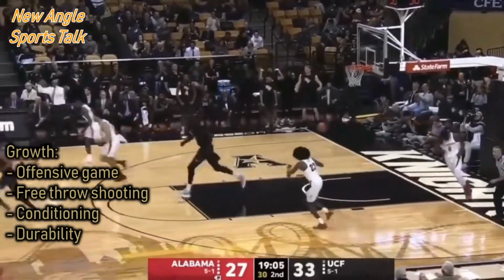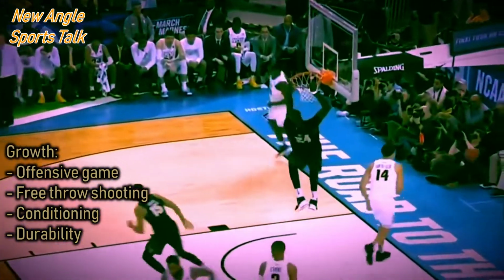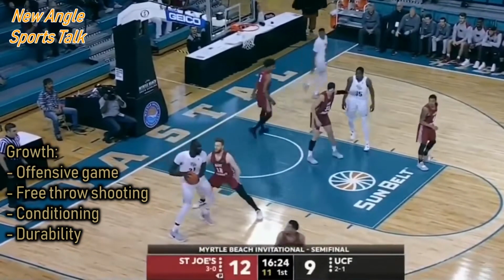The third thing as well is conditioning. He's just got to be in better shape. Given the fact that he's 7'6" and 310, there are some drawbacks to that kind of weight. He isn't in the best conditioning of his life.